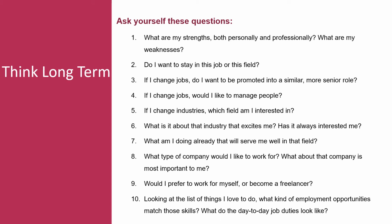Maybe you're just looking to grow within the company, not leave it altogether. If you want to change jobs, would you rather manage people or would you rather work on your own? And moving up within a company doesn't necessarily mean you have to manage people. It just all depends on the career path you want to take. If you want to change industries, which field are you interested in? What is it about that industry that excites you? Has it always really interested you?